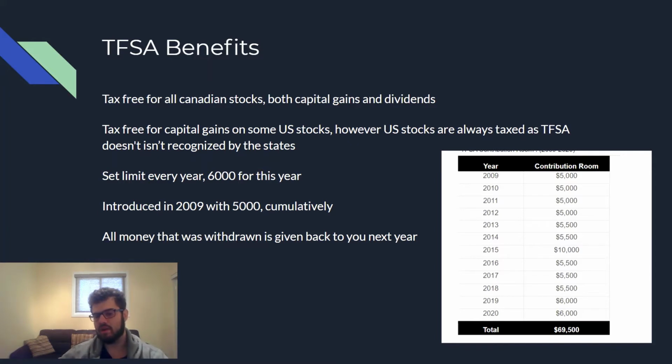I put a little graphic for you guys. So if you've never contributed and you were 18 years of age as of 2009, then you have a cumulative total of $69,500. If not, you just take the year that you turned 18, and then you count from there. So, if you're younger, and you turned 18 a few years ago, you wouldn't have as much accumulation, but you'd have a greater amount going forward.